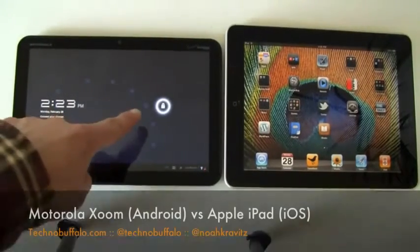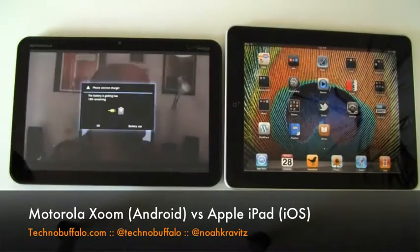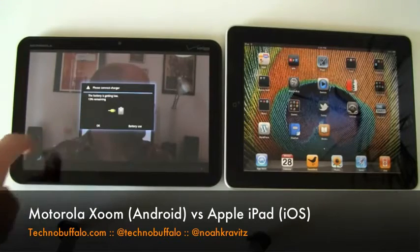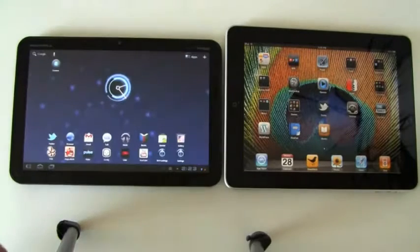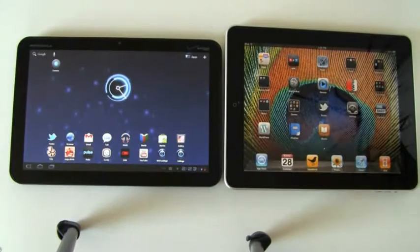All right, so on the left we've got the Motorola Xoom for Verizon, just released. On the right, the Apple iPad. Again, as mentioned at the top, we're all expecting a new iPad to be unveiled at the event on March 2nd, which is just about a day and a half from now.